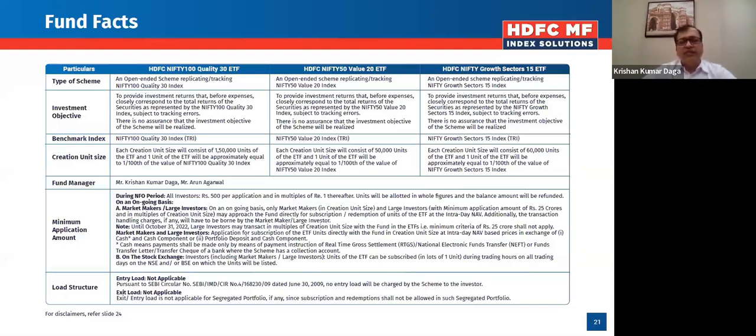Similarly, for the Nifty 50 Value 20, where your index is 8,800, your investment will start at 88 rupees. So just think from an investment perspective, especially from a retail perspective, that you are taking exposure to the best 30, let's say quality stocks, at just 39 rupees. Similarly, for the Value 20, at 88 rupees, when you're buying one unit, you are getting the exposure. And same way for the Sector 15 ETF, where the value will be around 87 rupees.